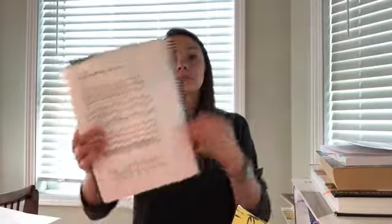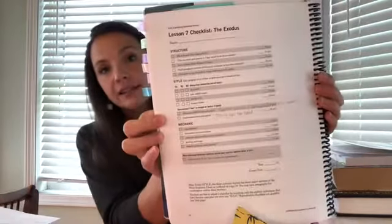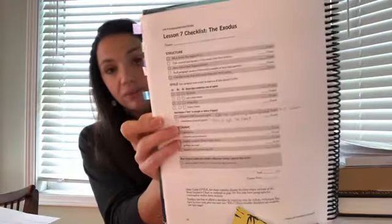Like here, it has a checklist of what is expected in the work. I might do a separate video on IEW just because it was new to me, and there are a lot of things that I really like about it. I really wish that we would have done it sooner. So I guess stay tuned for that, because I think I'm going to do that.